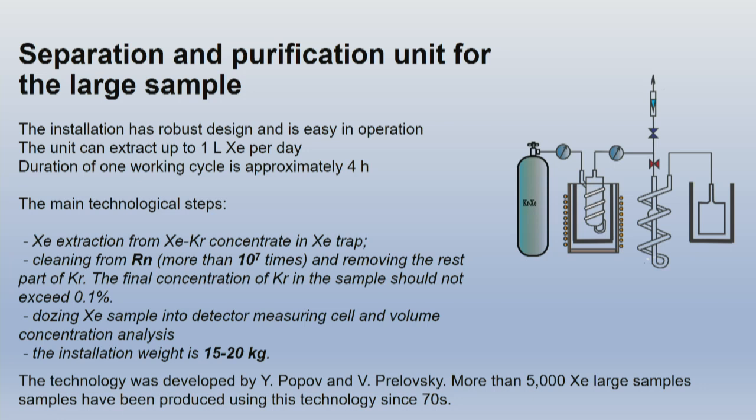Part of the xenon-krypton mixture is also released into the atmosphere, up to a certain pressure and temperature. Almost pure xenon remains in the xenon receiver ampule.